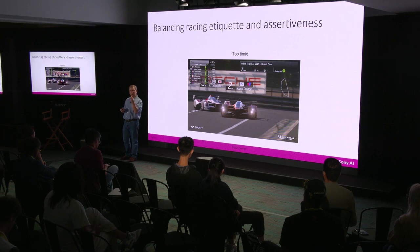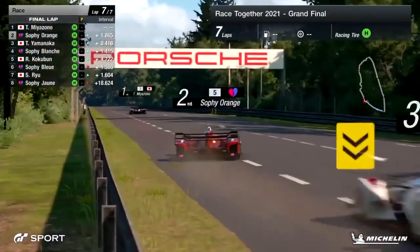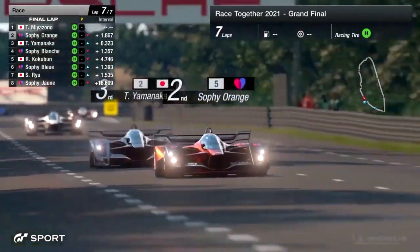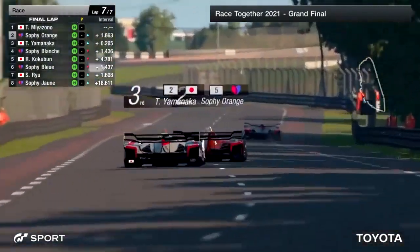So it's a very, very fine balance between being aggressive enough to execute passes and stuff while not being a bad sport. This is an example where Sophy is just a little too timid and gives away a position it didn't have to. And it's going to make things very interesting in terms of the overall point standings then here as well. We come through our nose.